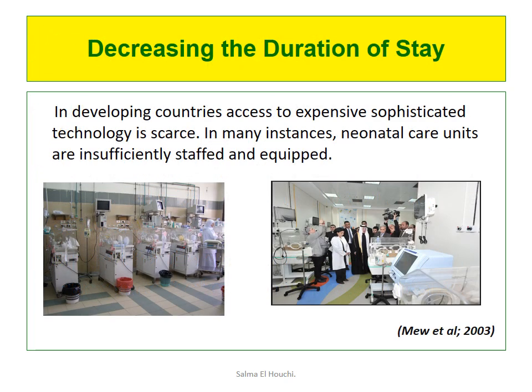What's our status? This is our unit before innovation with the incubators really close to each other, and this is the new one being opened a few years ago. In developing countries, we don't have access to sophisticated technology. You know how precious the incubator is in Egypt, to find one and to keep the baby in.